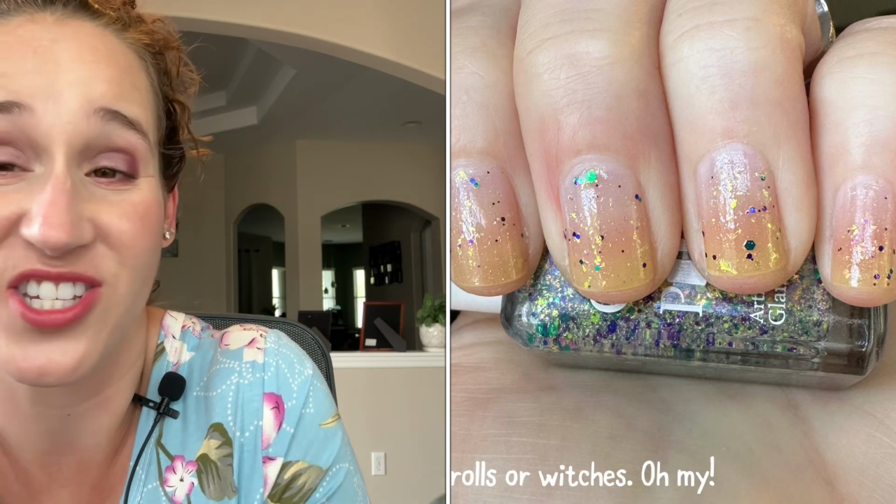All right, then Glam Polish. I've always loved Glam Polish, but in the last year or so, I've really heavily gotten into their toppers. Now, I'll admit I haven't worn all their toppers. I have a ton that I haven't worn, and I only wanted to pick from toppers that I've worn because obviously it's supposed to be my favorites. And I was torn between Trolls or Witches Oh My and Supercalifragilisticexpialidocious, because that one is just so fun, so many bright fun colors. I ended up going with Trolls or Witches Oh My, just because it's so beautiful.